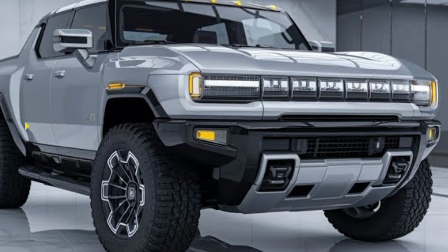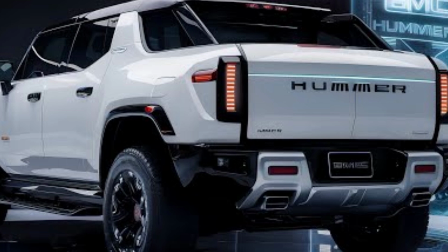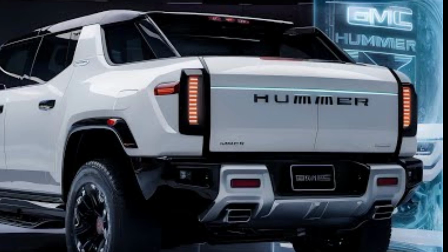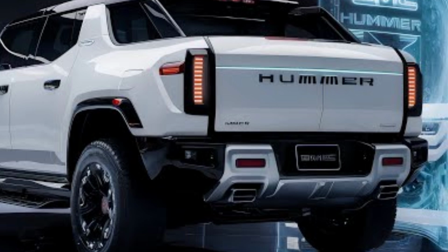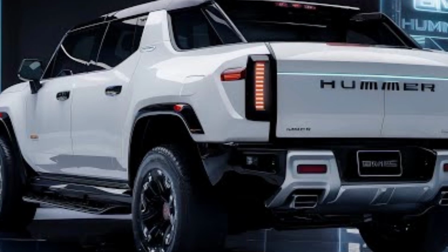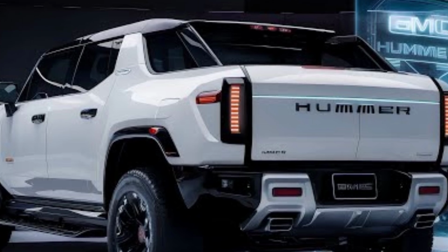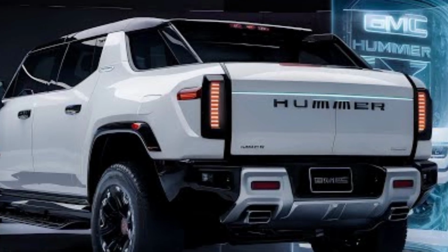What's even more exciting is that GM is listening to enthusiasts. The H1 concept isn't just a design exercise, there's serious talk about bringing it to production in limited numbers. Maybe as a halo vehicle, maybe even as a customizable platform for military, adventure, and utility use. Either way, it has sparked a conversation. Can electric be extreme? Can green still mean mean? And this H1 answers with a confident, growling yes.